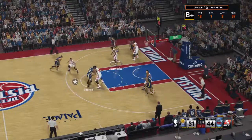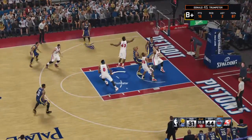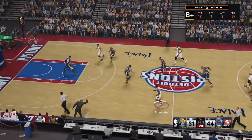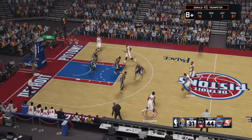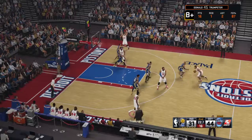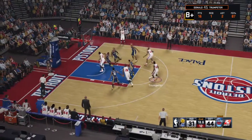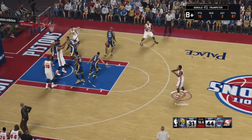Outside Hill. George dishes to West. Rebounded by the Pistons. Monroe's got his 7th rebound here tonight. It's a +5 advantage for them in the rebounding category after that board. Very steady work they've been doing on the interior, no question. And that's, I think, the main reason they have this lead.